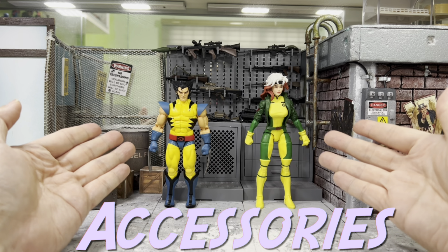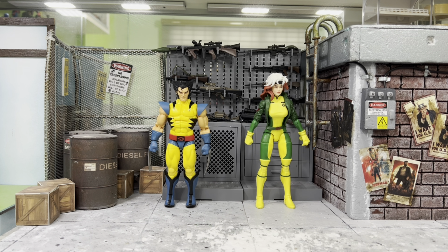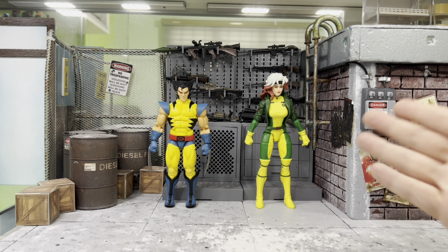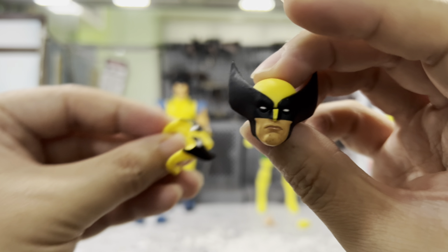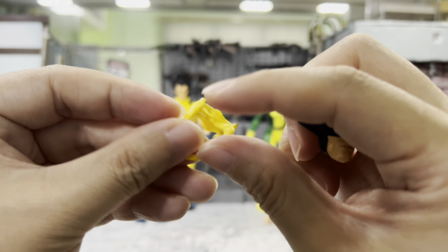Here is Wolverine and Rogue right out of the box. I will start off with the accessories, and ladies first. As for Rogue, she comes with a right closed fist hand and a left closed fist hand holding on to something like a glove. She also comes with a right ungloved hand as well as a left closed fist hand. As for Wolverine, he comes with the closed fist claw hands, a pair of closed fist hands, and lastly, of course, he comes with a masked head as well as the mask, which is meant for the unmasked head for you to put on his back. And yes, that's about it for the accessories.